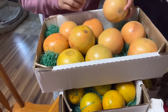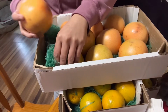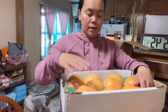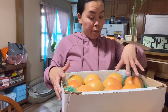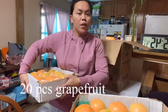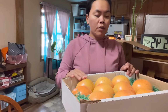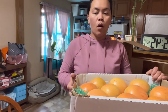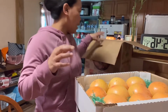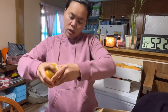Because last 2 months, we received a lot of damages. I mean, super soft na yung grapefruit and oranges. The last batch, box. 1, 2, 3, 4, 5. So, 20 grapefruit and 30 Indian River oranges. So, all in all, 50 pieces total na prutas. Mahirap siya i-peel, guys, unlike sa regular orange na madali lang siyang ipili. Ito, mahirap.